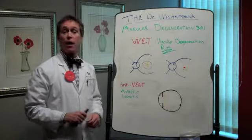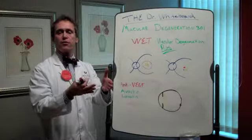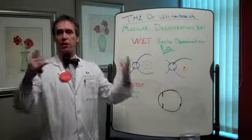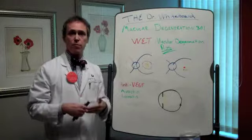Quick history lesson. We used to treat macular degeneration with laser. We could destroy those blood vessels with a heat laser, but every time we did, we would have collateral damage. There would be damage to normal structures, and you'd get a blind spot. The goal was to make the blind spot as small as possible.